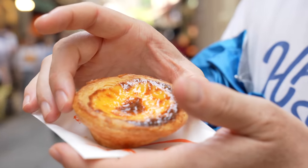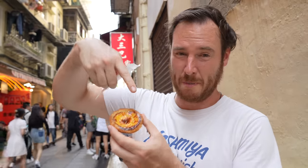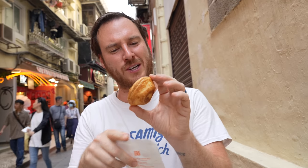Behold. I heard these ones were great. I'm especially excited about this burnt crispy top. I saw them in the back blowtorching the bejesus out of them. I'm just so excited. It looks like a flaky, almost croissant-y crust.